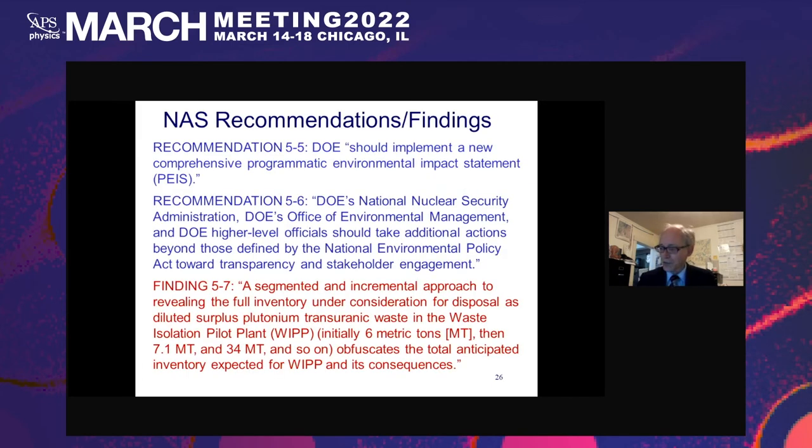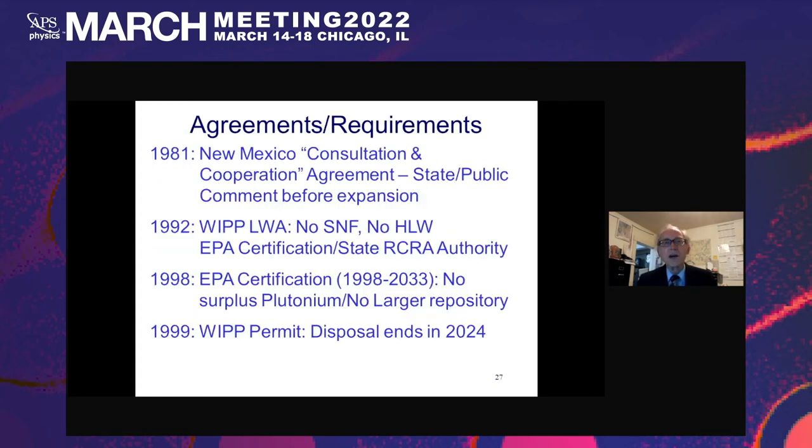The NAS report also had numerous recommendations: a comprehensive programmatic environmental impact statement so everybody would understand what's being proposed, a robust stakeholder and transparency engagement, and a specific finding that the DOE's segmented incremental approach that they were using obfuscates what they're trying to do and its consequences. So just as a reminder, since 1981, we have written agreements with the state and DOE that require state and public comment before these expansion plans. That hasn't happened. The Land Withdrawal Act limits it, says that EPA will certify the site.